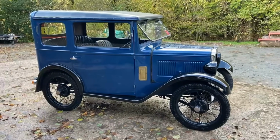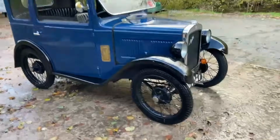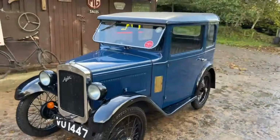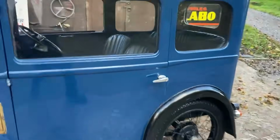It's Austin 7 time. If you're not smiling, you've got a problem. This is as cute as you can be. Look at it. Absolutely gorgeous. 1930 box saloon. We love them. Can't get enough of them. This is a really well presented car.